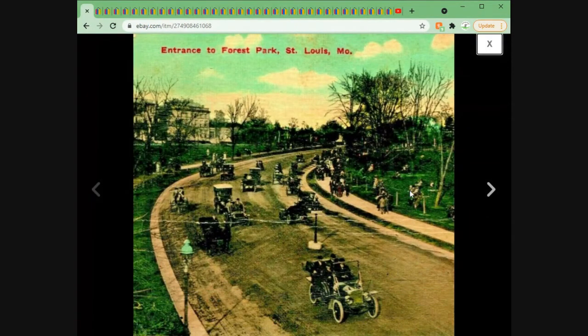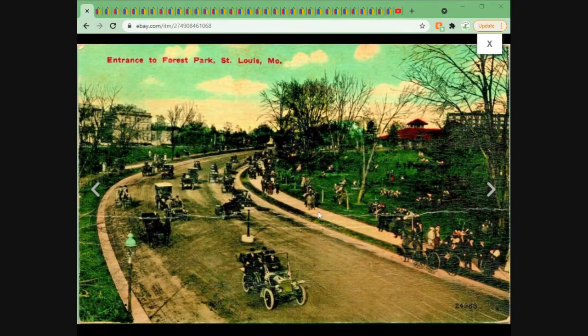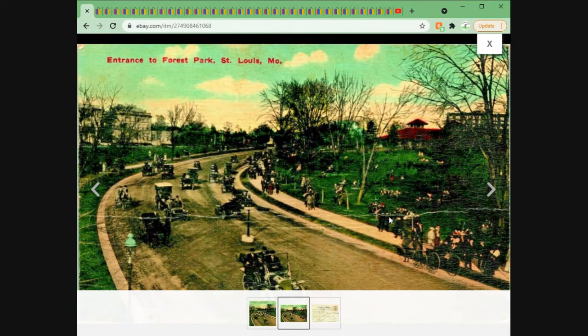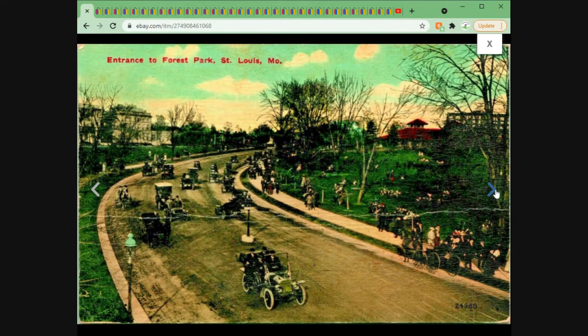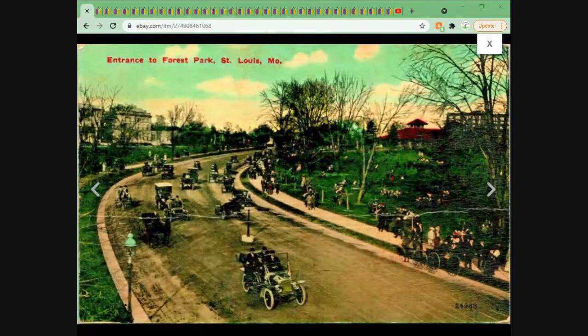Here, the entrance to Forest Park in St. Louis, Missouri. This one could have gotten probably better money, but it has this pretty obvious giant crease right down the middle horizontally. That's kind of a bummer, but I'm okay. It's all right because I still got $4.46 plus $1 shipping for this bent AF postcard.